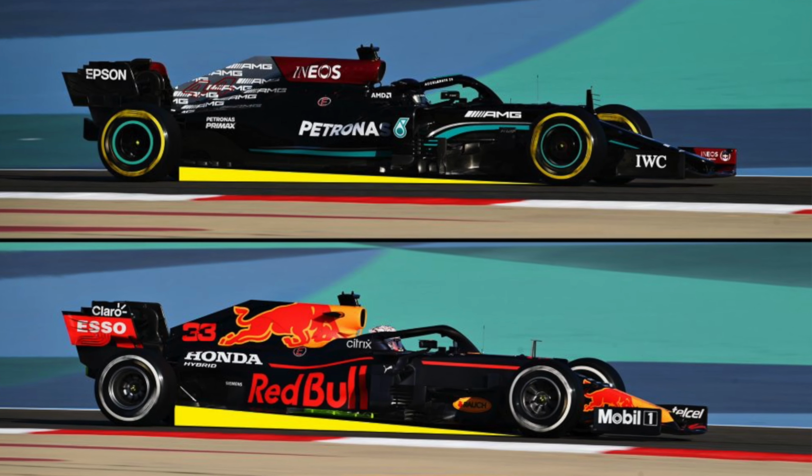I covered porpoising and what that is in a previous video, and I've linked that below if you've not seen it before. The plank will determine how low the central part of the floor can run. Prior to the 2022 regs, downforce was generated differently: it was generated by running the car at an angle and at a certain rake to generate this downforce.